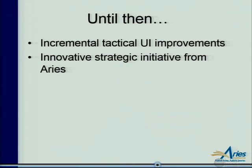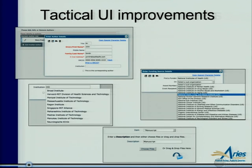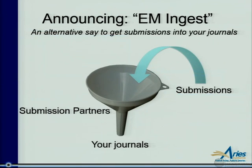But there are strategic initiatives to hook up different parts of the ecosystem so that journals can benefit from some of the innovation that's going on out there. So in the interface, we can use things like drag and drop submit, graphical icons, autocomplete, acronym mapping, all sorts of things to get people to enter the data that they want. And all peer review systems are working on this.